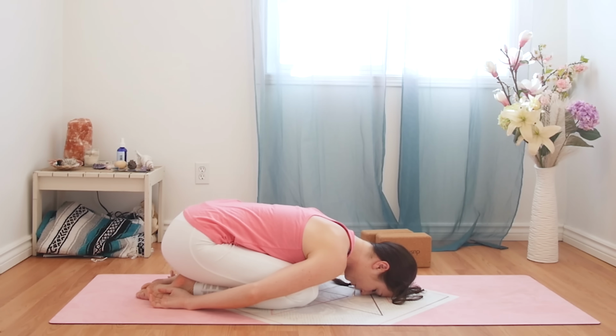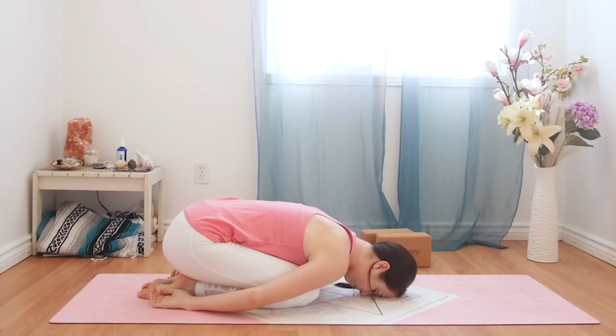So try to slow down your breath here. Deep belly breathing. Getting the inhale to be just as long as the exhale. So we will be in this pose for a few more minutes. Allow yourself to relax fully.